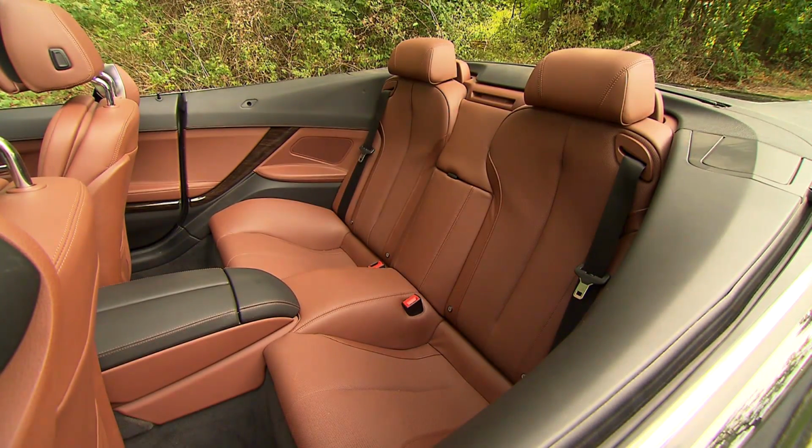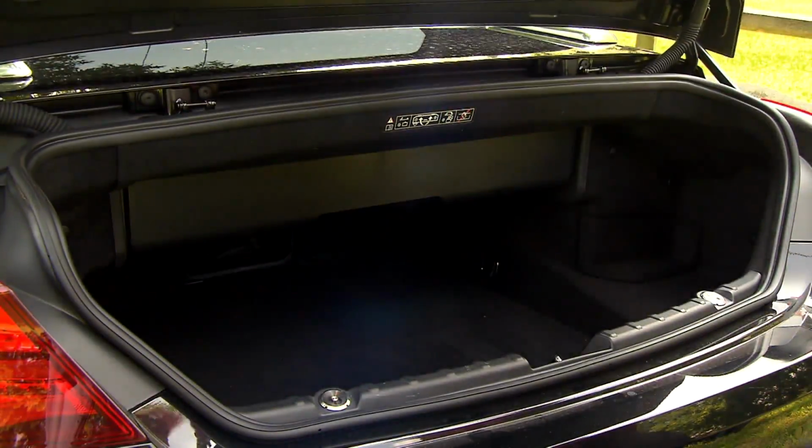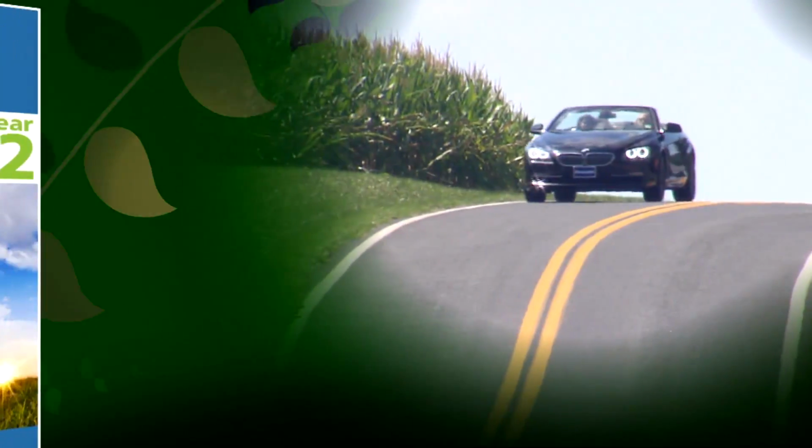The back seat is best left for storage, adding to the trunk's surprisingly ample 10.6 cubic feet of luggage space with the top down and 12.3 cubic feet with the top up.